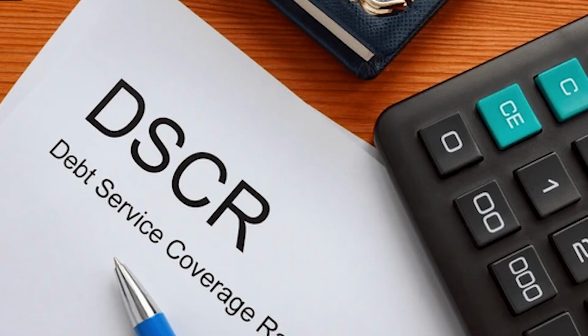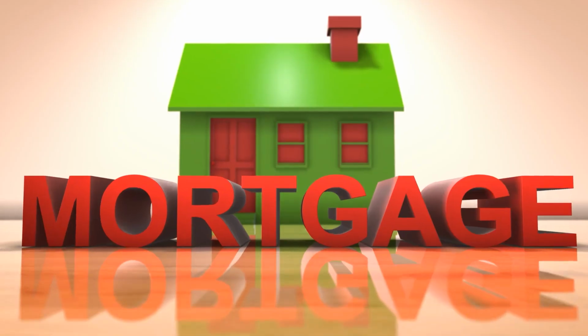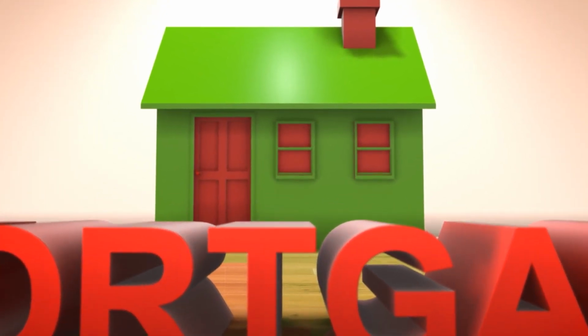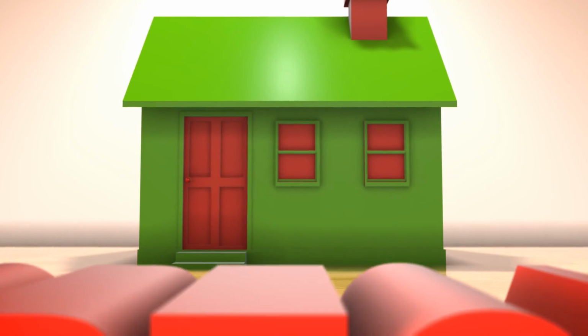Now we have these DSCR loans, debt service coverage ratio, which really just means that we're not looking at anything else. In Jim's scenario, all we had to look at was the property he was buying: the full mortgage payment, the mortgage, the taxes, and the insurance, against the net operating income on that property. With his circumstance, the property was bringing in, I think, like $4,900 a month, and we had his mortgage payment at like $4,700 a month with taxes and everything.